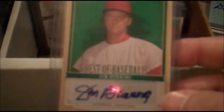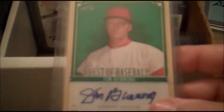You notice they're all in alphabetical order. I am so anal about organizing. I don't like just throwing stuff around. There's Bunning. There's another Bunning. A lot of people rag on Leaf, but they've had some pretty good Hall of Famers for very, very reasonable price points.